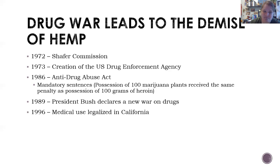So the Anti-Drug Abuse Act made mandatory sentences, and this actually was now President Reagan who signed this act, and it instituted mandatory sentences for drug-related crimes in conjunction with the Comprehensive Crime Control Act of 1984. The new law raised federal penalties for marijuana possession and dealing, basing the penalties on the amount of drug involved. So possession of 100 marijuana plants received the same penalty as possession of 100 grams of heroin.